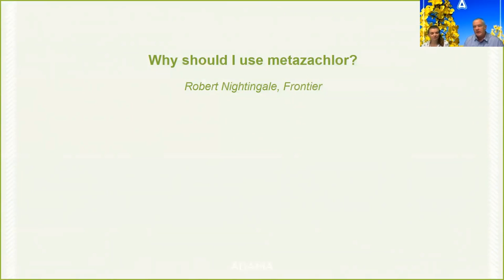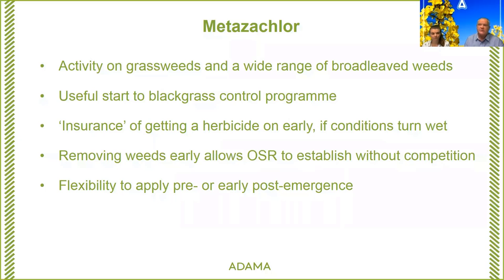Thank you, Robert. Yeah, metazachlor, probably one of the main building blocks of herbicide control in oilseed rape crops now for many years. The advantages are it's got a pretty good spectrum and you've got the option to go pre-emergence and/or post-emergence. So there are a lot of attributes which would make you consider metazachlor. One of the things that is concerning us at the moment clearly is that the metazachlor stewardship needs to be adhered to. Metazachlor is one of the active ingredients that is found in water, so we need to be conscious of that.